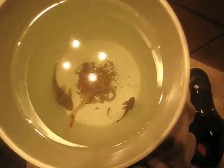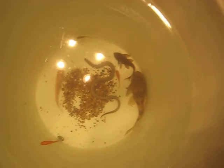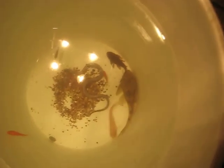Here's a bucket with some of my other fish. I got my snowflake eel in there, 2 plecos, an albino channel cat, and a couple of feeders, which I ought to throw in that fish tank right now. Like I said, I got another eel in there. And here's my cichlid tank.